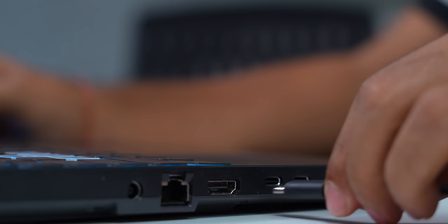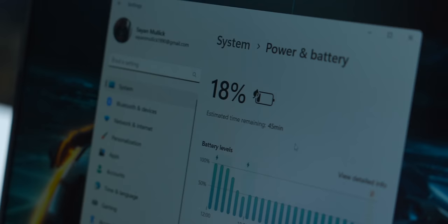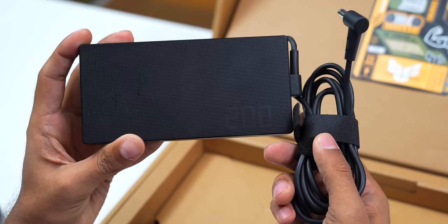Generally, this is a Thunderbolt 4 port and it should support charging. But here, if you see, no charge detection. And that's bad. So you'll have to carry the power brick everywhere. So power lifter or not, this is an added hassle. But then again, all these cons are common with almost all gaming laptops.